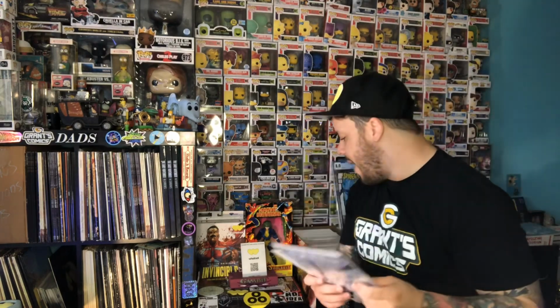Great books. I love that Batman Virgin, another one that's probably going to be PC. Love these. Fantastic.